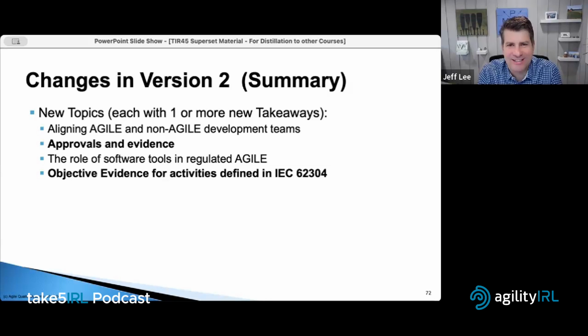Yeah, as you mentioned in the classes that we've done, the CARS class, certified Agile regulatory specialist, that's often a contentious topic of what requires a signature. So glad to see that that's been addressed.